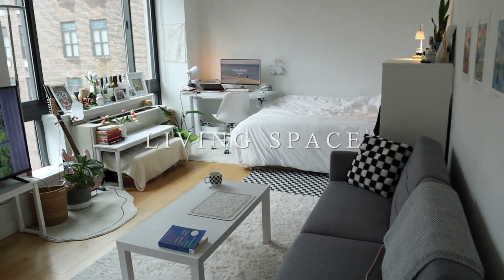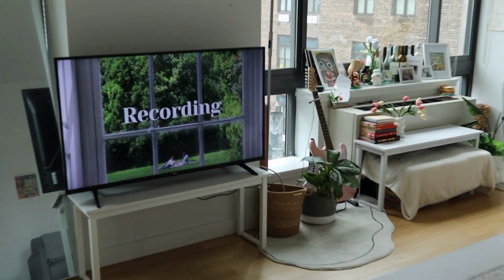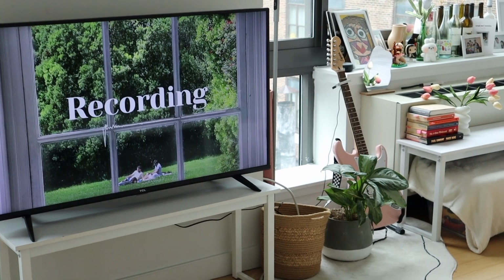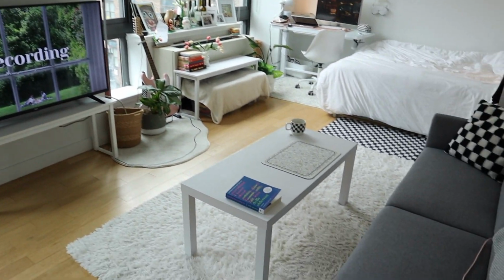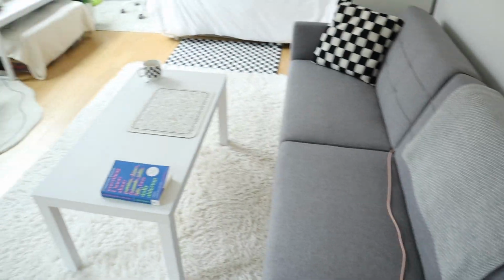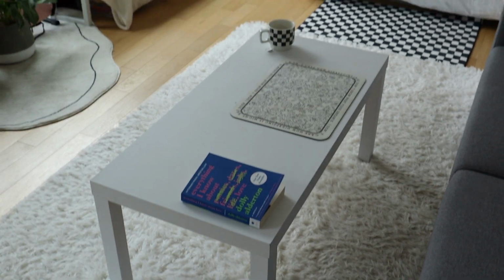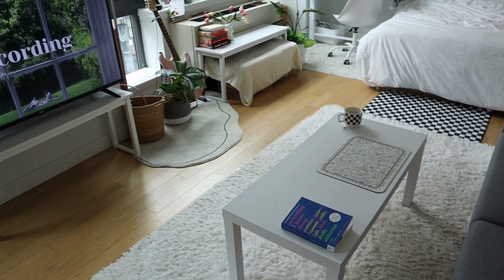I live in a studio apartment that's approximately 480 square feet, but the actual living space is a lot smaller than that. Because the floor plan of my apartment is kind of like a long rectangle, this seems to be the most logical way to plan out my furniture. So, let's begin with a little detailed tour.